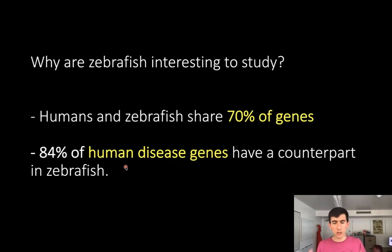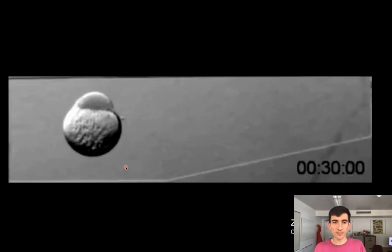Why zebrafish? Why is it useful or interesting to study how zebrafish develop? Well, really, it's because they are very similar to us, particularly in the ways that they develop. And actually, genetically, we're very similar. And many of the disease genes that cause defects in humans, particularly those associated with the errors in the growth and development of an embryo, they have exactly the same functions and disease manifestations in the zebrafish. So by studying the zebrafish, we might learn some very interesting things about how humans develop.